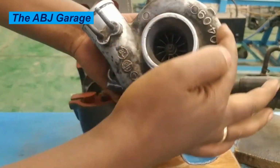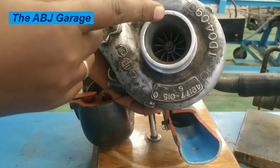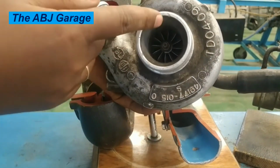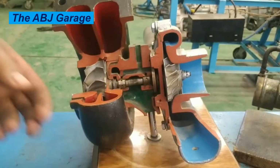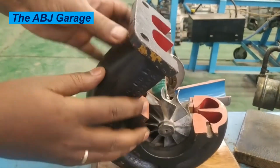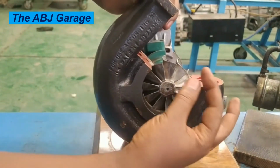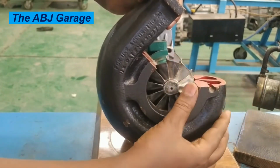So the purpose of increasing this is so that we have a uniform pressure distribution on every member of the turbine and the compressor wheel assembly. Even if you look at the turbine assembly, we have the same shape. Look, it gradually increases. Had it not been sectioned, we have a smaller unit, it gets larger.